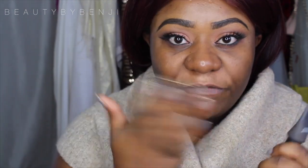Okay, so I'm gonna jump right into the application. I already moisturized my skin. I'm using the Tarte Maracuja oil to moisturize my skin. I have oily skin, so I'm also about to prep my skin using the Makeup Forever Step 1 mattifying primer. I'm just using that in my T-zone, nowhere else. Just my nose, my forehead, my chin area. Next thing I'm gonna do is spray a little bit of the MAC mineralize charged water all over my face.